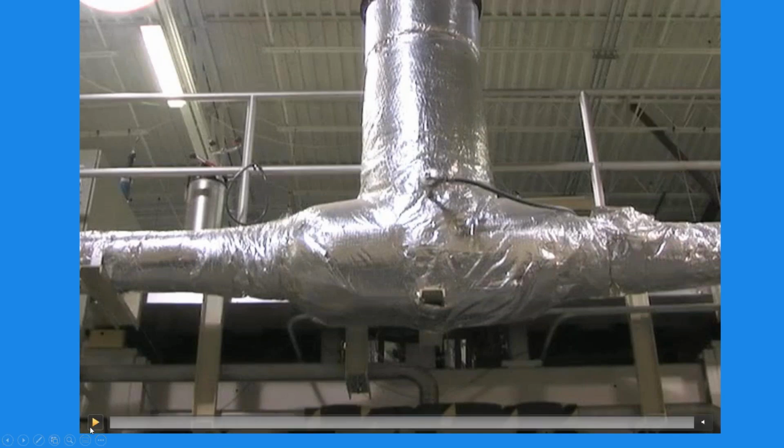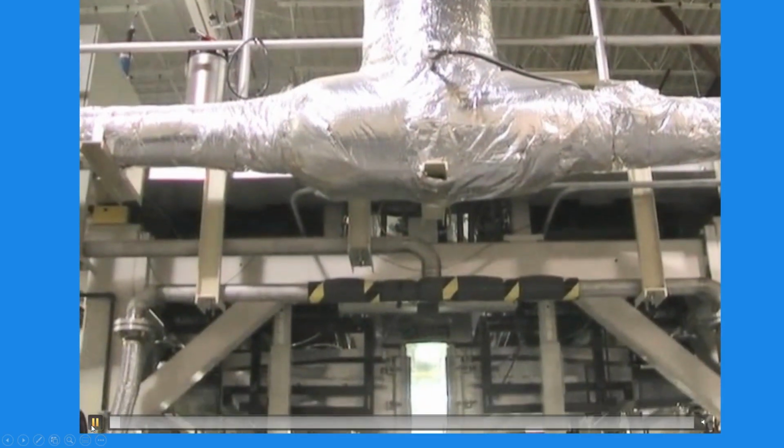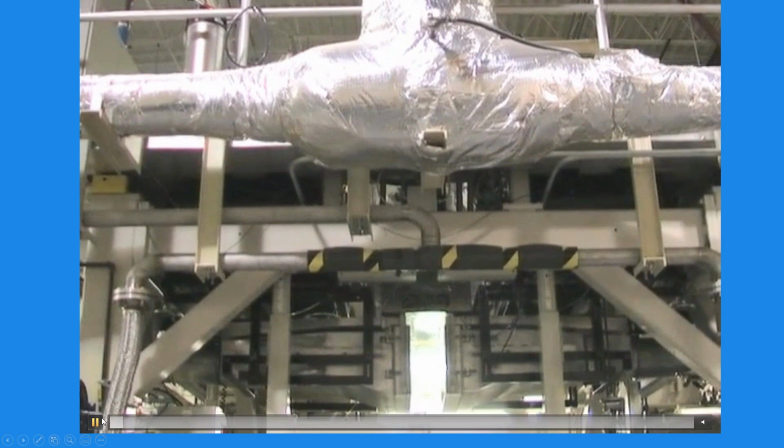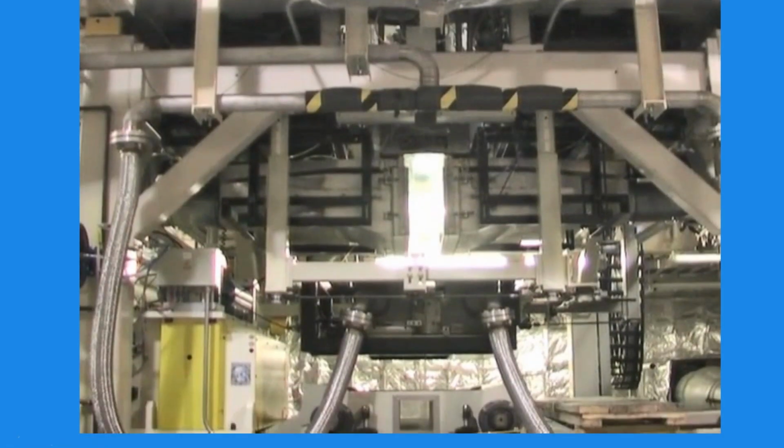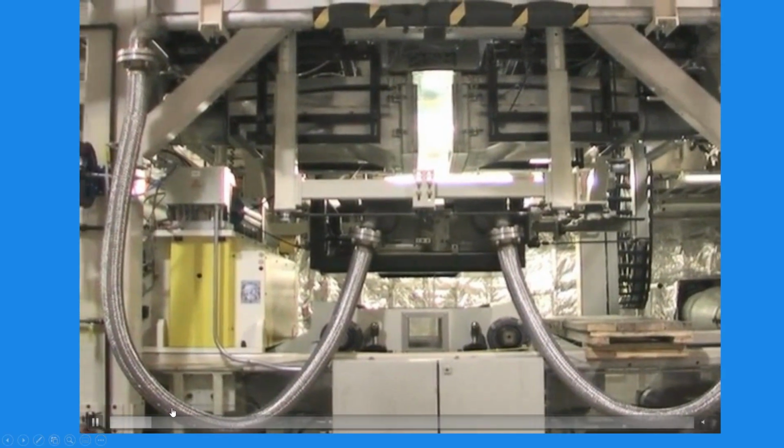So this is an older pilot line, and what's good about this video is that we can see a lot of the different aspects of the machine all at once. Even though it's an older pilot machine, we developed a lot of technologies on this little thing. This is a tiny, tiny little baby machine that goes through the process step.